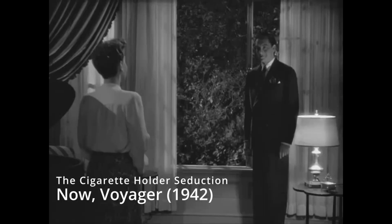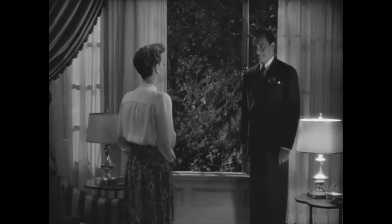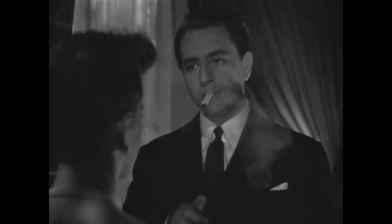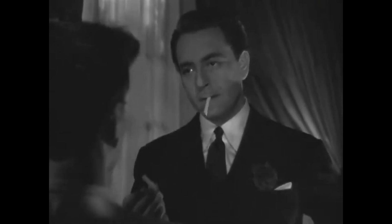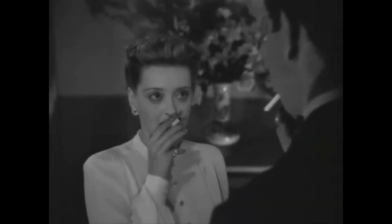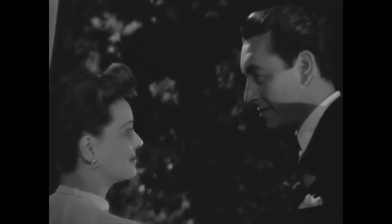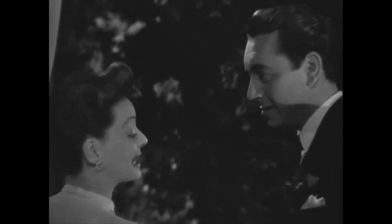Number 3, The Cigarette Holder Seduction. From Now, Voyager, 1942. Paul Henreid lights 2 cigarettes at once and hands one to Bette Davis. This simple gesture was intensely erotic for its time. It remains oddly mesmerizing even today.